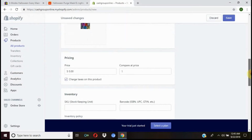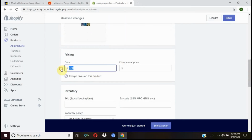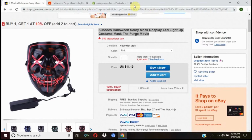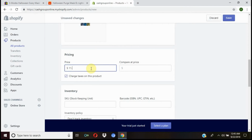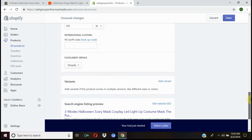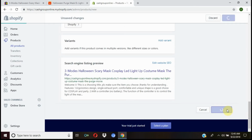Yep, it is. So now the price is $11.19 over here on eBay, as you can see right here. Well, I'm going to round it to 0 cents, and say $11, so that way it looks like they're getting a sale, but it's only 11.19. It's only a 19-cent difference really. So go down, down, down, and save product.